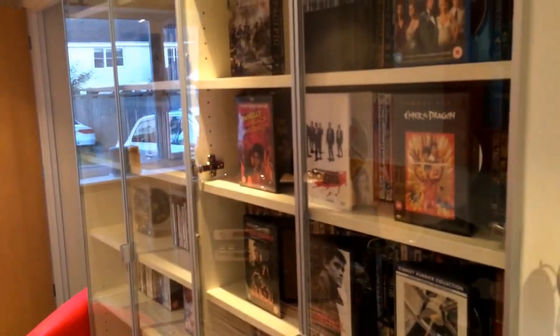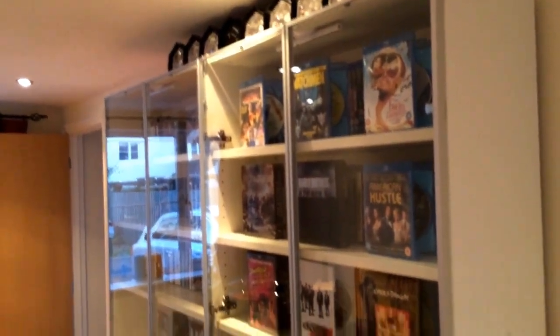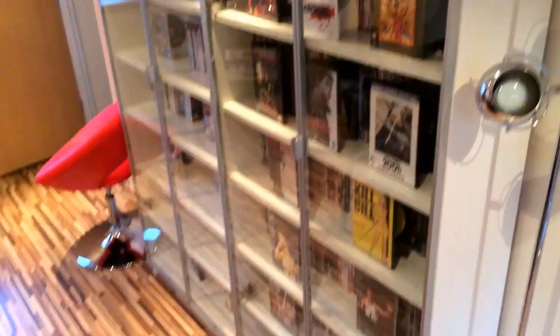So there we go, guys. It's the Billy bookcase system from IKEA, used with Blu-rays, DVDs and games.